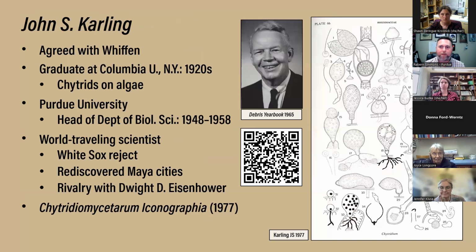One proponent of Whiffen's work was John S. Carling, and this is where I tie it back to the Purdue University Herbaria a little bit instead of going off on this tangent. He was at the Purdue University Department of Biological Sciences from 1948 to 1958. He came here from Columbia University, where he originally worked on algae and became interested in chytrids when they kept parasitizing all the algae that he was trying to study. But he agreed with Whiffen that endogenous versus exogenous was a much better system than operculation, as Sparrow had recognized.